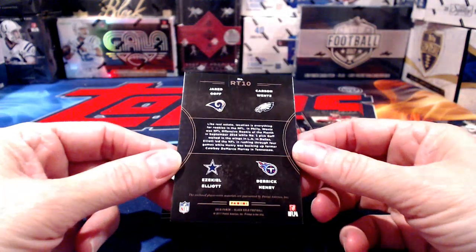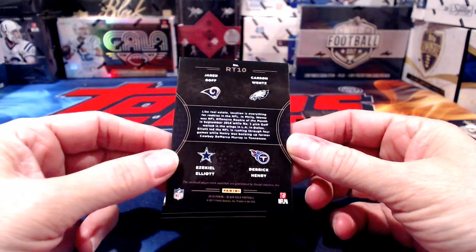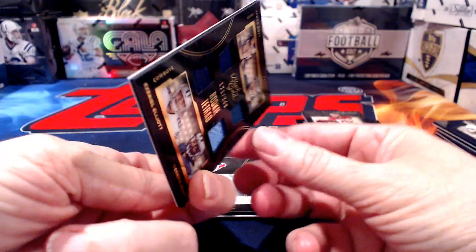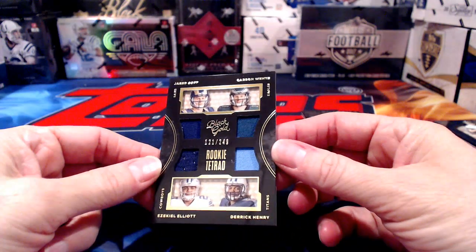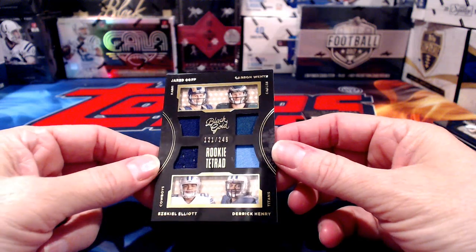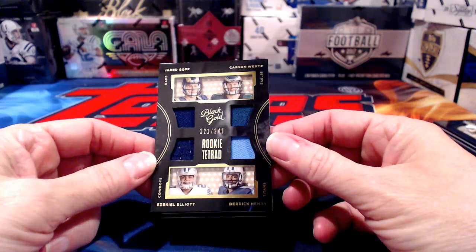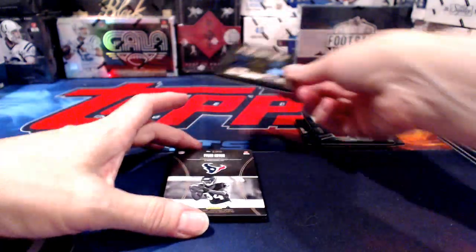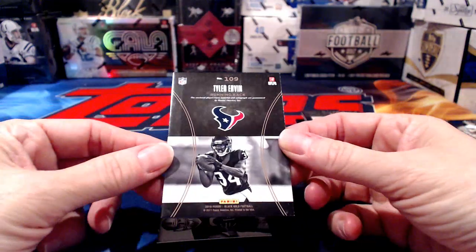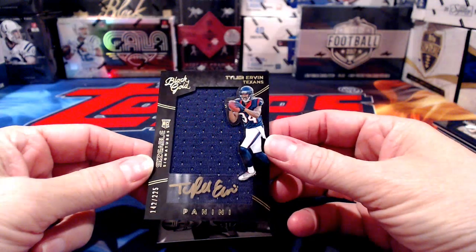Ooh, you know what? This is going to end up going to random almost for sure, unless someone owns 3 of these 4 teams. We've got a little quad materials hit here to 249 with the Rams, the Eagles, the Titans, and the Cowboys. That's a nice card. Tyler Irvin for the Texans, numbered to 225.